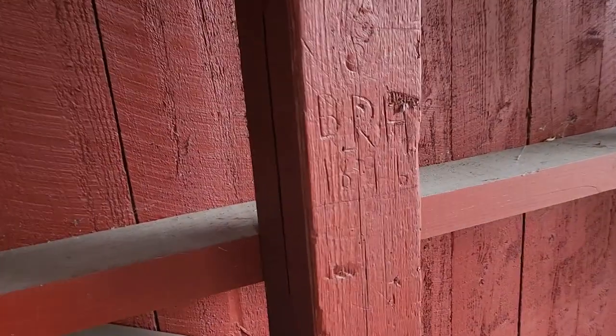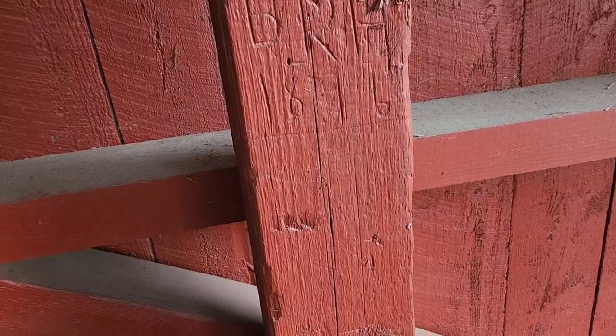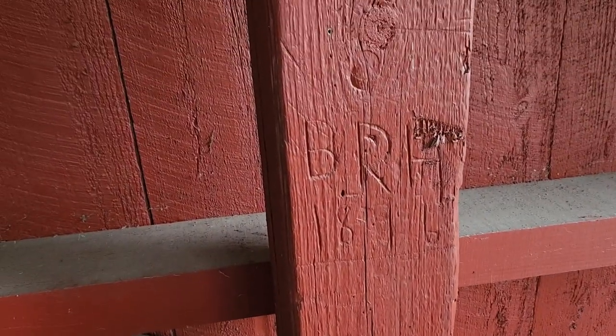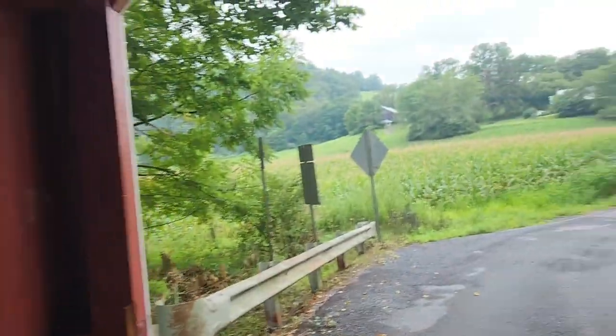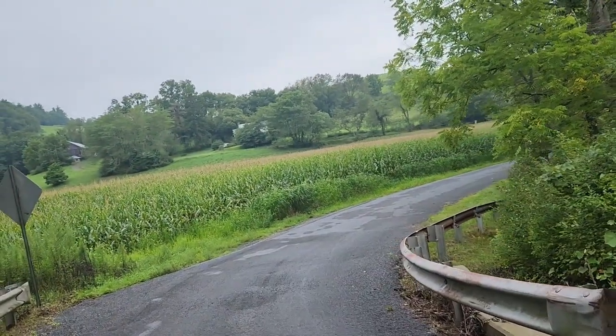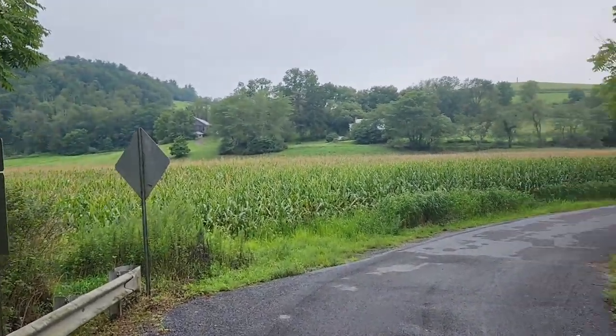1816? 96. Or is that... I can't see it. It was 1896. Built 1896. I mean, I guess you could carve any number you want into it. True. Like to believe it's true.